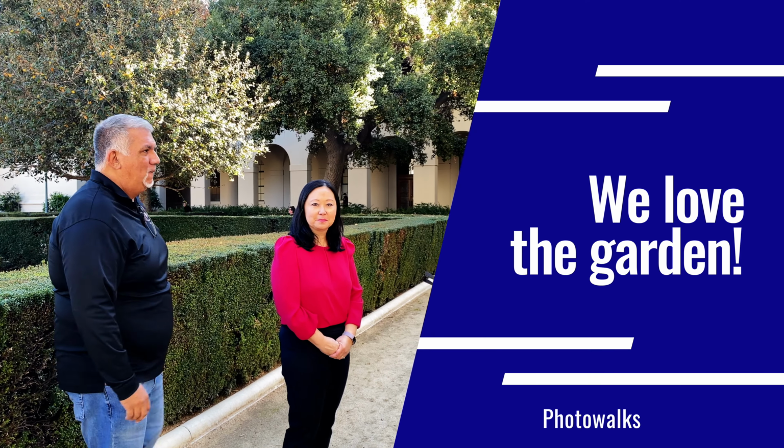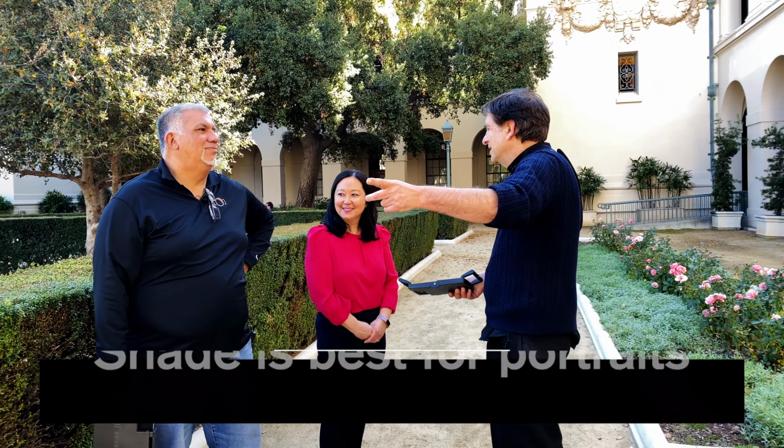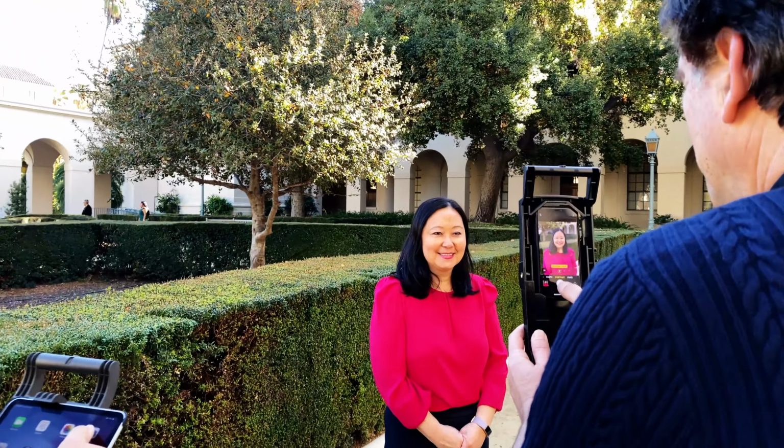Garden is the top spot. It's the top spot in Pasadena, right? Totally. There's always photo shoots going on in here. It's a gorgeous place. It's just a nice place to visit. The light is beautiful. I'm big on shade because that's where you look best. It's hard to shoot in direct sunlight. Yeah. So here we go. And it looks like you're at a European villa.